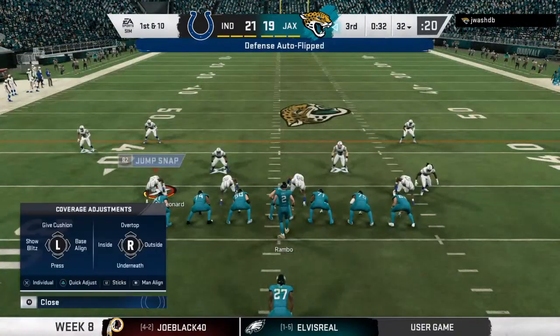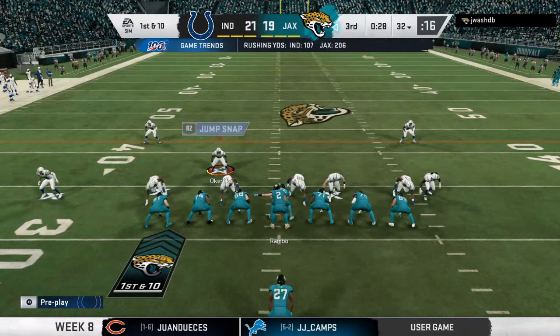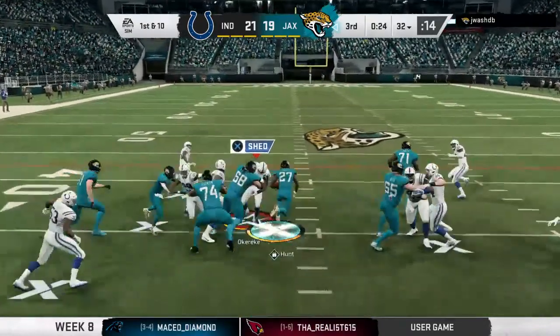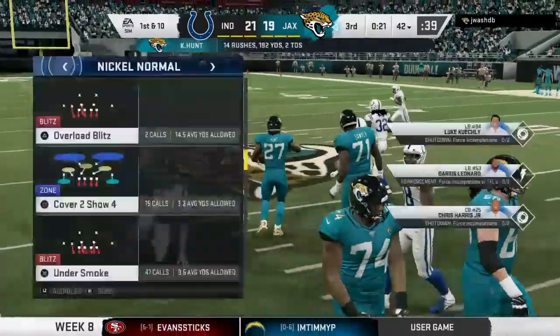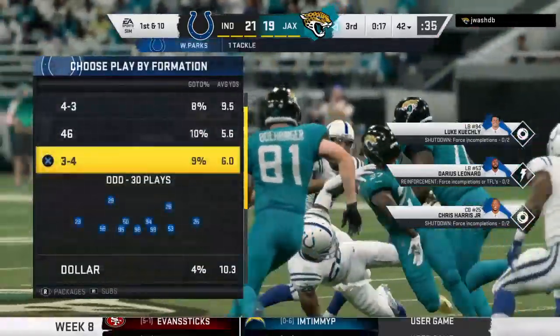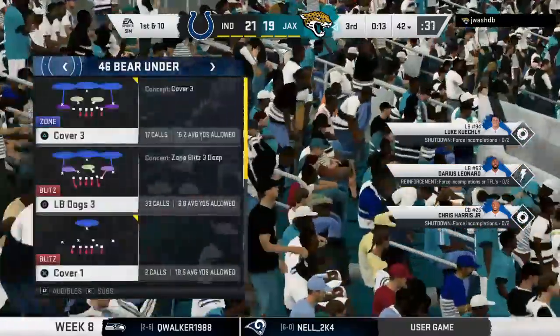The 32 now. Here's 1st and 10. On 1st down, they go right back to Hunt. And they get him down, but not before he takes it across the 40-yard line. 10 yards there, good enough for a Jags 1st down. He continues to have a big night here under the lights carrying the football.